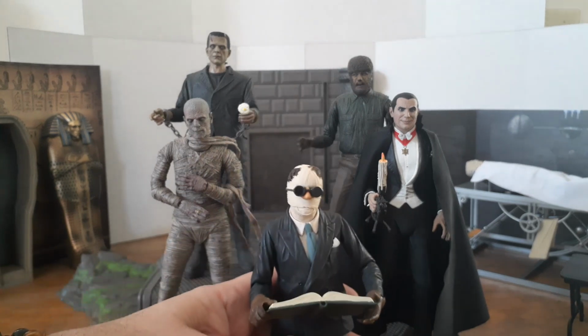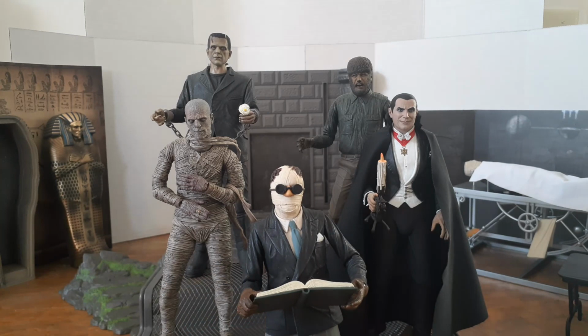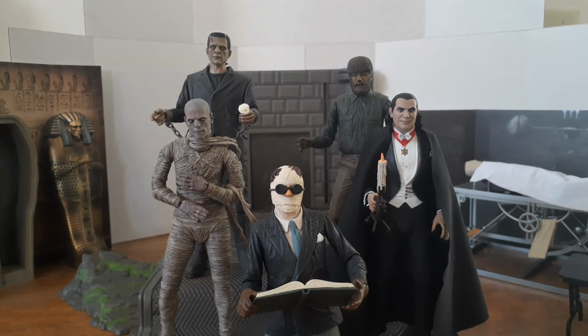Again, I'm really hoping that we get an Invisible Man accessory set. That way we can start building up a lab, right? We can get all those beakers and books and notes and all those sorts of contraptions that you see in all those great Universal Monsters movies.